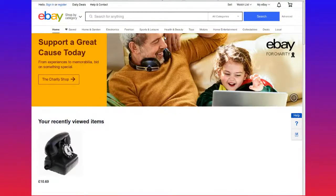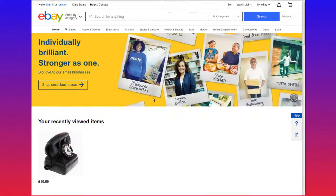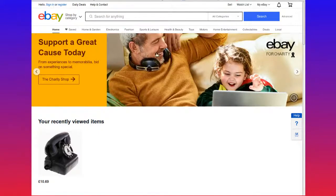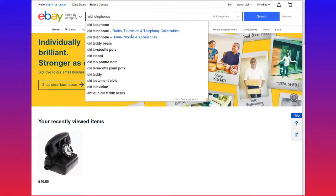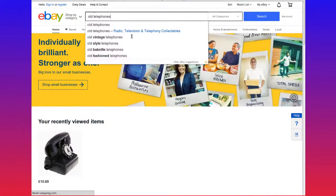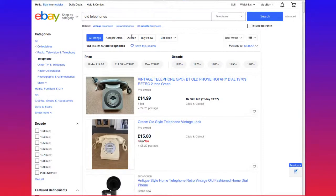So let's go over to eBay. So there you have it. And this is ebay.co.uk that we've gone to here, and this is the page that you land on when you land on eBay. So it says search for anything. So I'm going to search for old telephones. Right, and when it comes up, we'll see what we've got on the old telephone front. So here you go. I've just typed in old telephone, so that should bring up a plethora of different things.